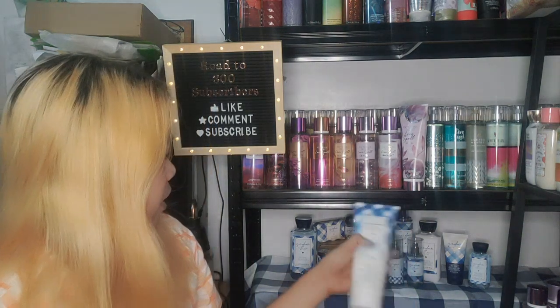But yeah, so Gingham, the original, the OG Gingham. This has notes of blue freesia, white peach, fresh clementine, violet, and clean musk.